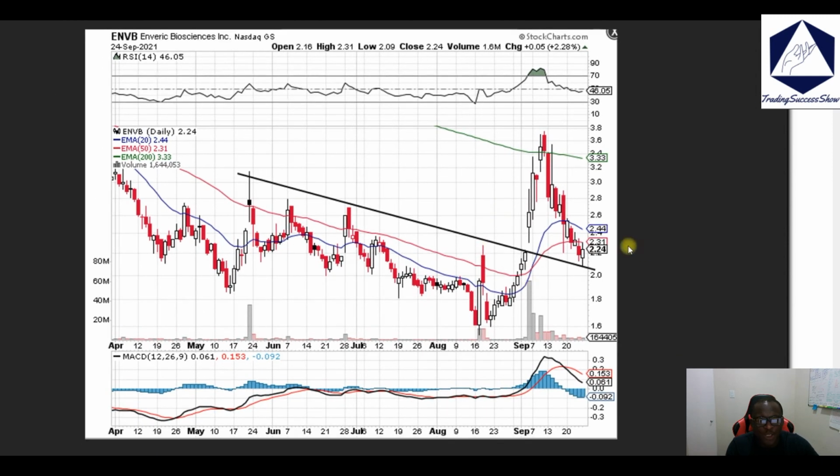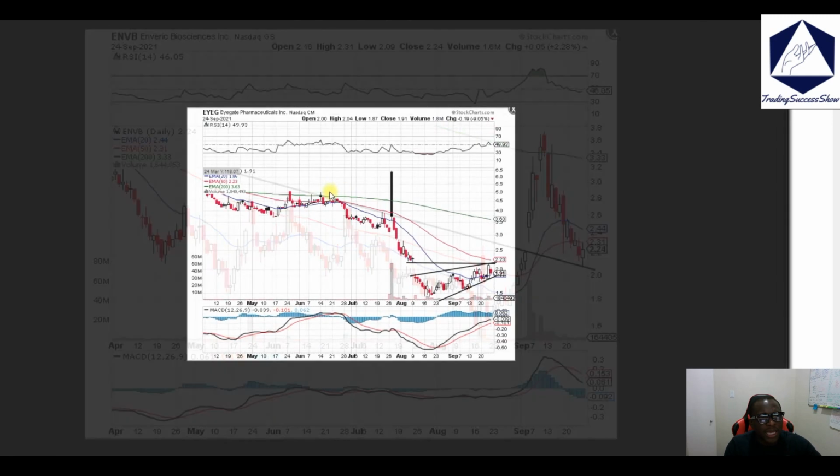ENVB, this one has been a fantastic play, guys. Well, this is our trend right now. We pull back to retest that trend. I'll be expecting a momentum shift to the upside on this name. If this area as a support doesn't hold, I'll be looking for a $2 visit, but I expect this to really hold, push through these exponential moving averages, and then we can count our tendies as a win.